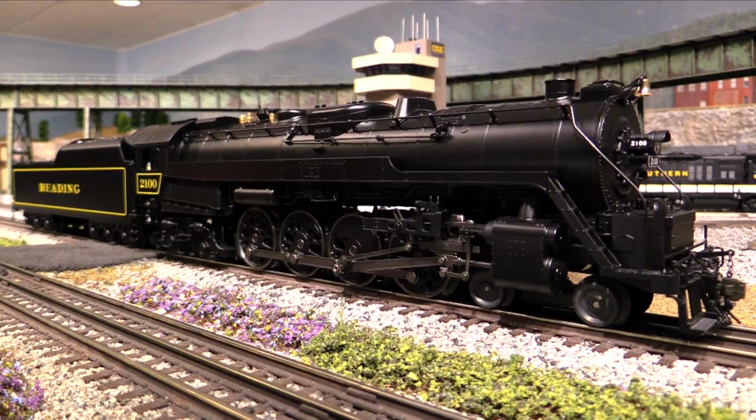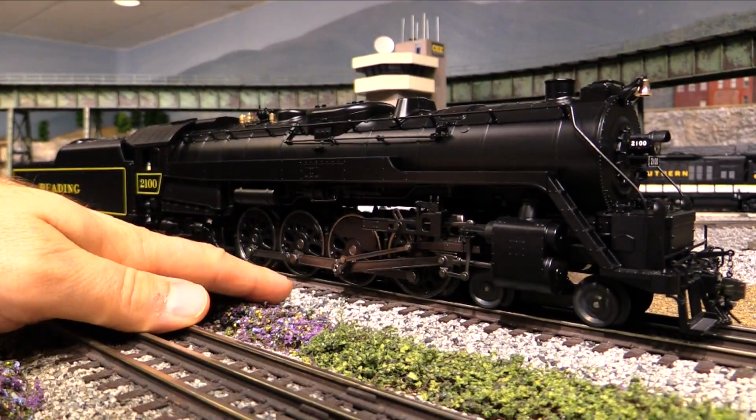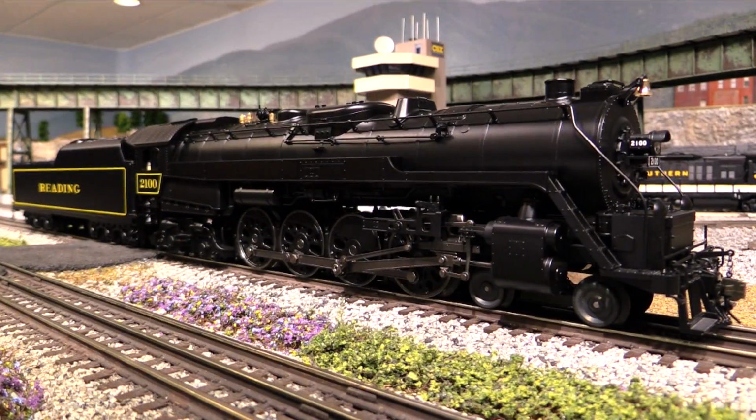The T1 was a class of 4-8-4 Northern type steam locomotives that were operated by the Reading Railroad starting in 1945. Now, the T1 was a 4-8-4 type steam engine, and for you newcomers, that means that it had 4 wheels on the lead truck, 8 drive wheels, and then 4 wheels on the trailing truck, and so they designated it as a 4-8-4.